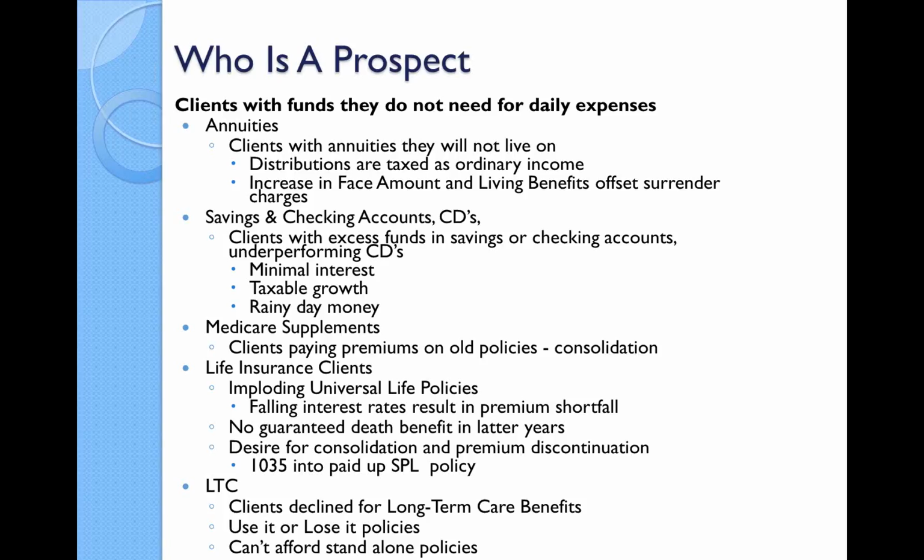I've actually had agents that have started to sell single premium life kicking themselves because they had clients that put their money into annuities and wish they'd have known about single premium life earlier. So this is where we say, hey, let's look at the surrender charge you have. Maybe we can make that a little bit more attractive by providing an increased face amount as well as a bonus to cover that surrender charge.